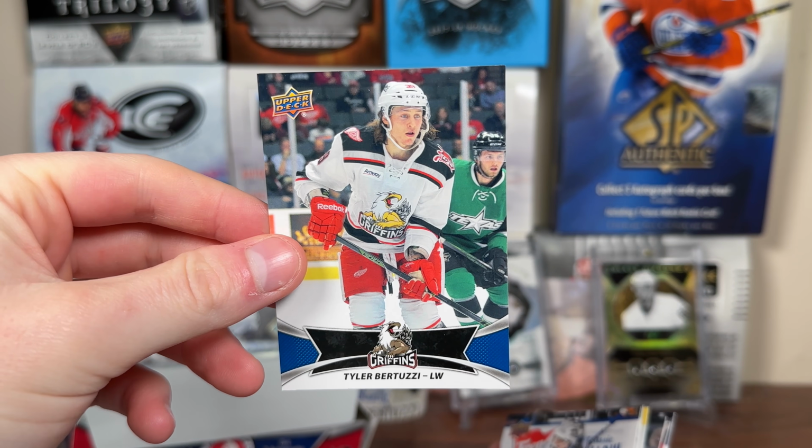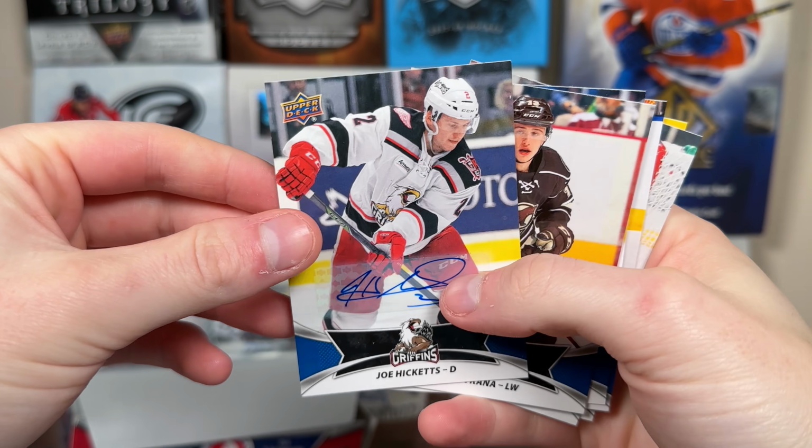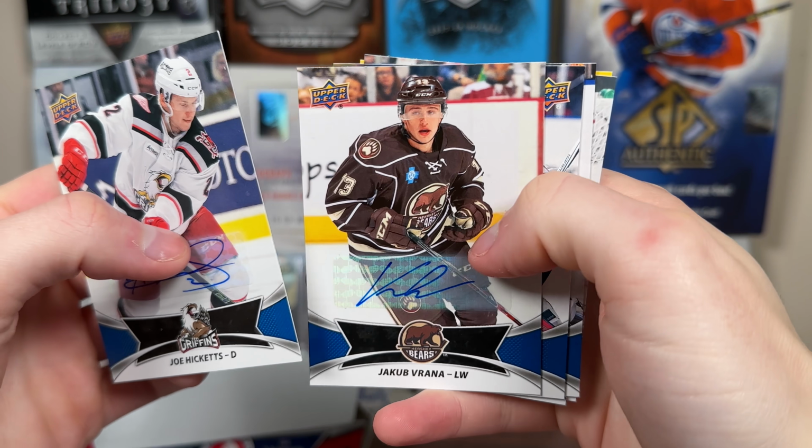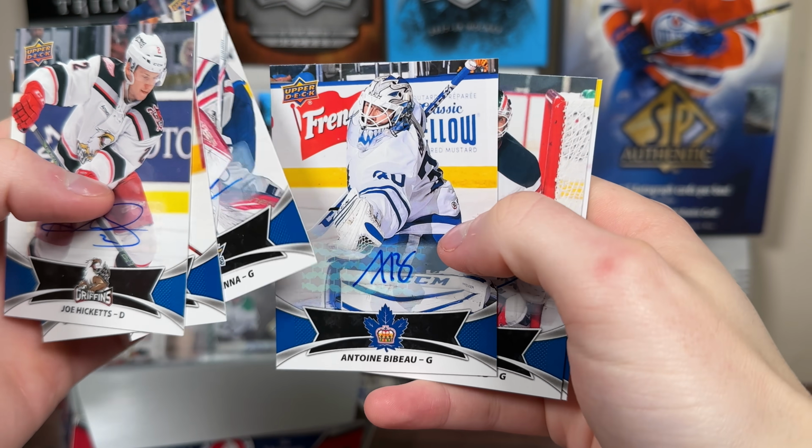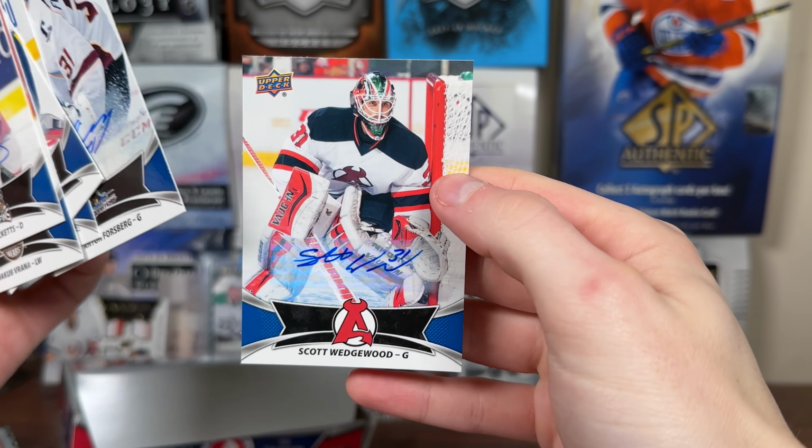Super fun bargain break. I got a card of one of my guys there. As for autographs, I think we did fantastic. We got Joe Hicketts. We got Jacob Vrana, which isn't too bad there. And then we got a run of goalies, including Mike McKenna, a cool one there. Antoine Bibeau, Anton Forsberg, and this Scott Wedgewood.